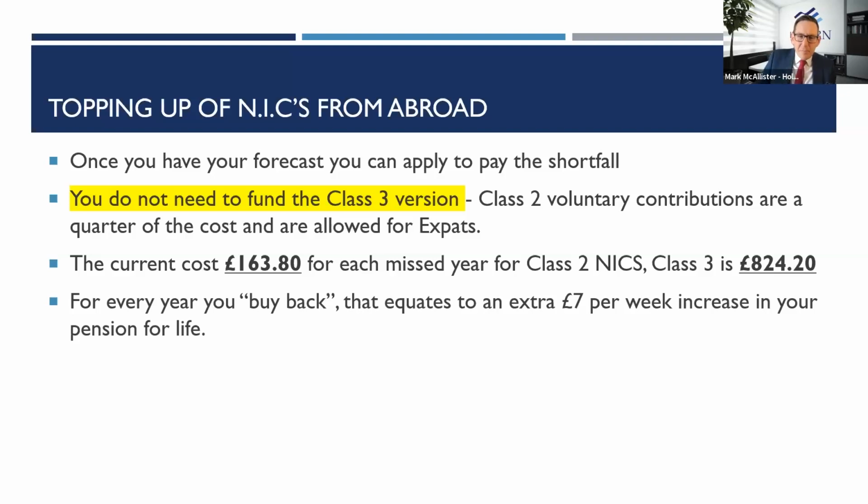So for every year that you buy back, that will equate to about an extra £7 per week in increase in your pension for life. So the return on investment is phenomenal. It really is great. You look at it, it's going to pay for itself within the first year of operation.